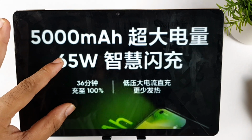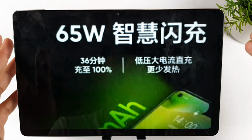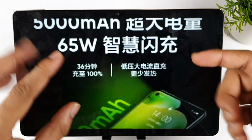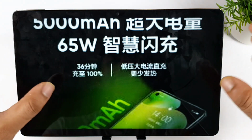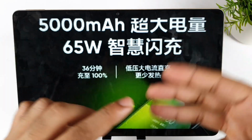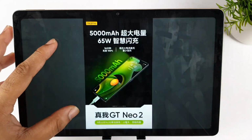That's another most interesting part about this Realme phone at this moment. We did see other phones implementing it, but we are seeing this kind of high capacity battery along with high fast charging for the first time in a Realme phone. So these are the few important things which you should know about the Realme GT Neo 2. 3 things are new, and the 4th thing is an additional bonus advantage which we are getting in the Realme GT Neo 2.